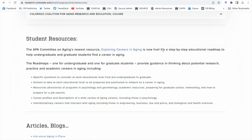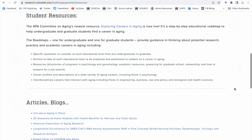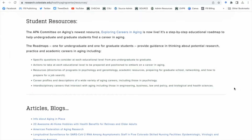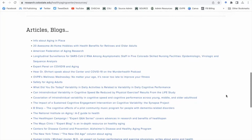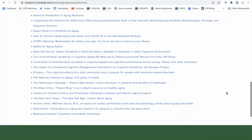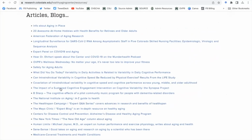Our student resources tab will allow students to explore careers in aging. So if you are a student at CSU or beyond and you're interested in seeing how your education can fit in the aging space, definitely check out this section because we will have a huge demand for aging careers in the future. And then just a variety of articles and blogs from different sources that you can find down here if you're interested.